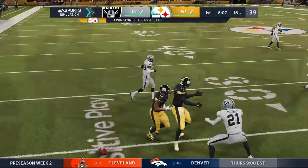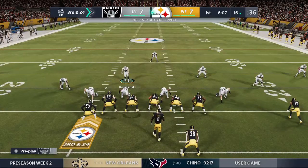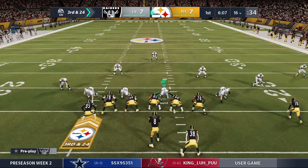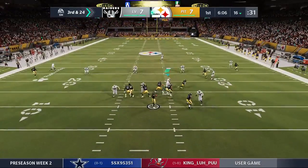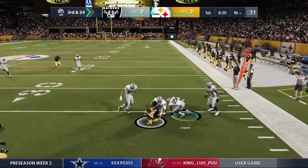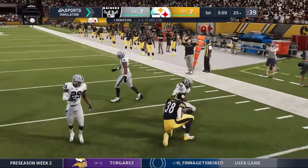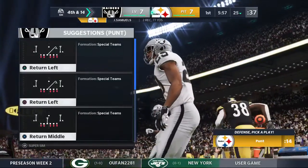Winston, and this one incomplete. Too much contact to hold on to that one, and it's 3rd down. He was covered by Prince Amukamara. 3rd and long for Winston. That one into the hands of his tailback, Samuels. And down he'll go at the 25. A gain of 9, not enough, and it's 4th down.